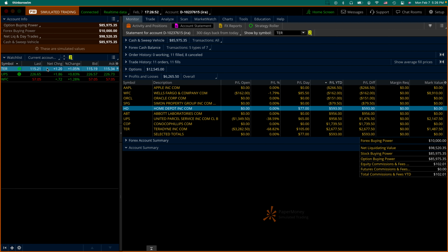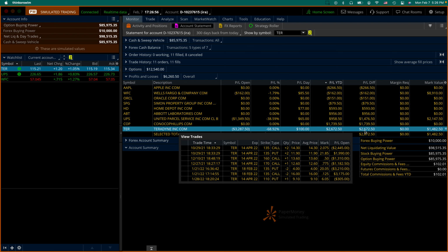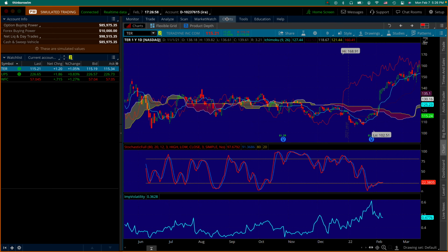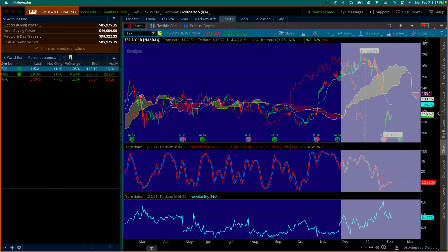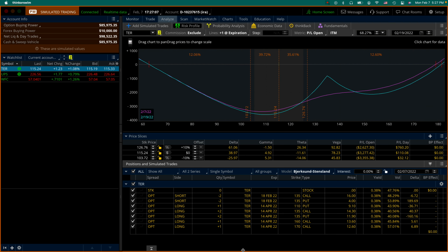Let's go to TER. TER is Teradyne. As you can see, we've made quite a bit of money on that one because it collapsed after earnings. Okay, so let's go to the Analyze tab and see what we have.